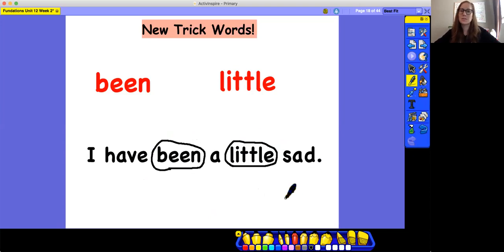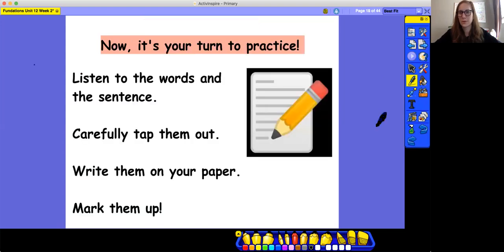So this sentence means that the person was having this feeling, and it wasn't a huge feeling, it was a small feeling. They have been a little sad, so not a real lot, just a little sad. Maybe something happened that upset them, but it wasn't something major. All right, read it with me one last time. I have been a little sad. Great job. So let's make sure we're practicing been and little at home and in our work.